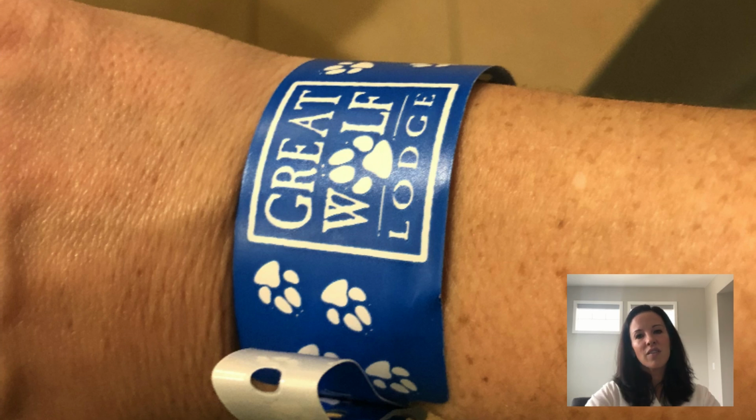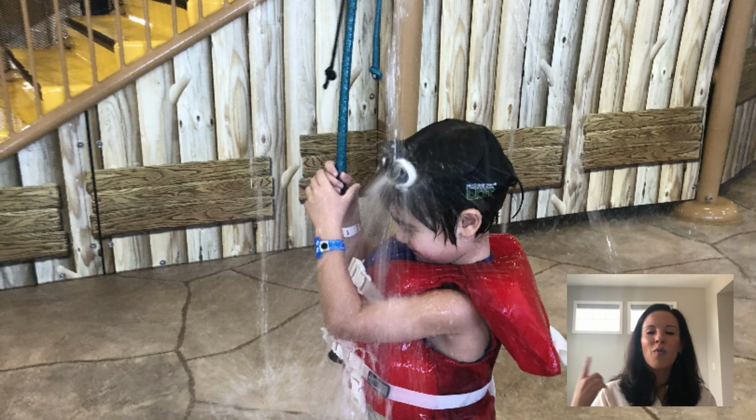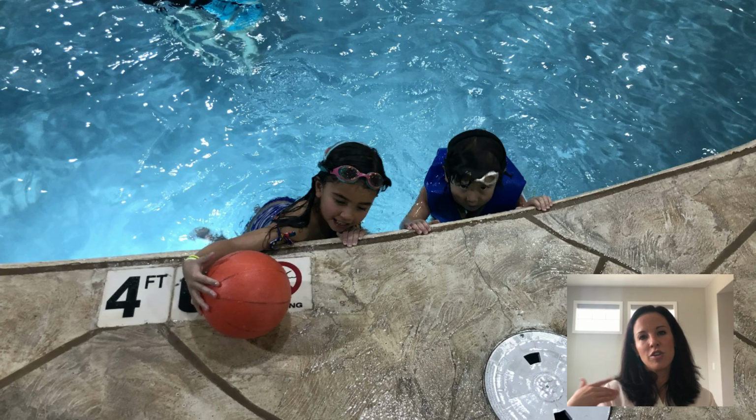What they'll do is they'll give the kids a wristband, a certain color wristband based on their height. So then it's really easy to see which rides they're allowed to go on. Sometimes they will double check your height. So if you go all the way up to the top, and the lifeguard at the top is like, oh, that little boy looks kind of short, they might measure you again. Some parents took offense to that, but they're just trying to be safe. So it's a pretty quick process.